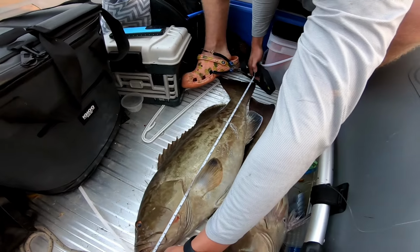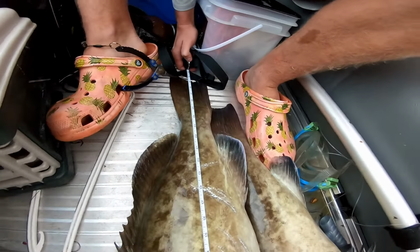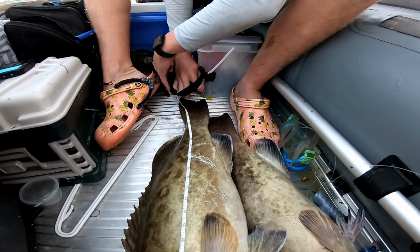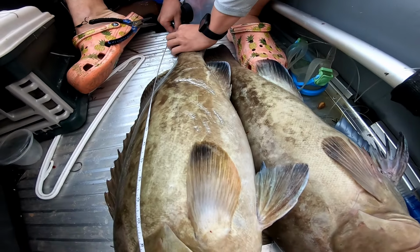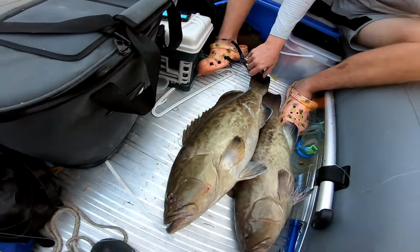Hold it up there. Hold the tail. No, hold it up here. Right. Hold it all the way to zero on that. Zero on the other one. Gotta get the official measure. 33. 33. A 30 and a 33. But he's so much fatter.